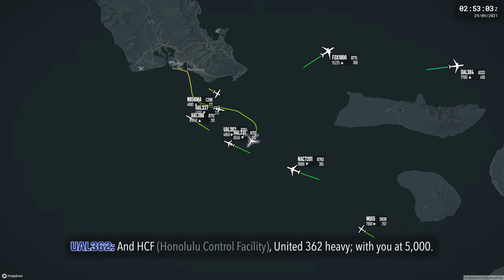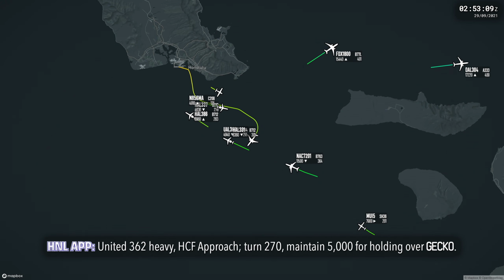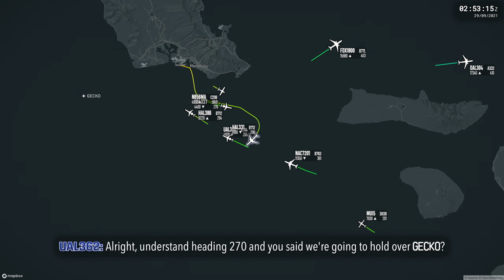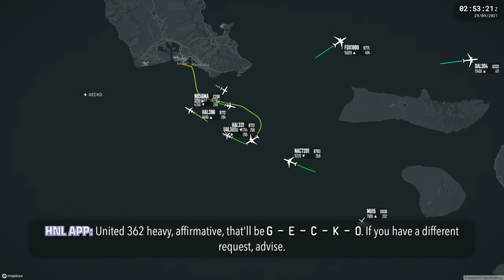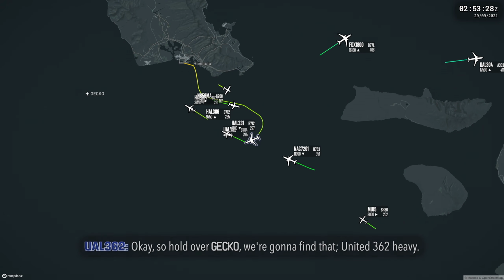HCF, United 362 Heavy with you at 5,000. United 362 Heavy, HCF approach, turn right 270, maintain 5,000. Expect holding over Gecko. Okay, I understand. Heading 270, and you said we're going to hold over Gecko? United 362 Heavy, affirmative. That would be Golf, Echo, Charlie, Kilo, Oscar. If you have a different request, advise. Okay, so hold over Gecko. We're going to plan on that, 362 Heavy.